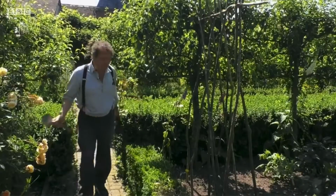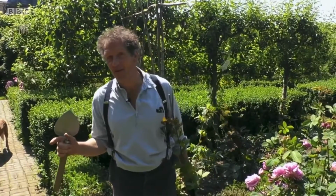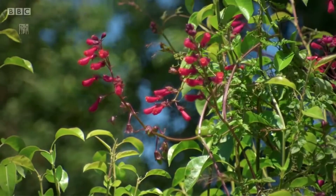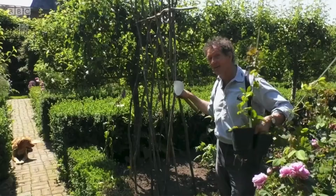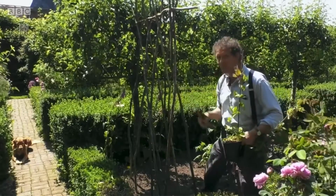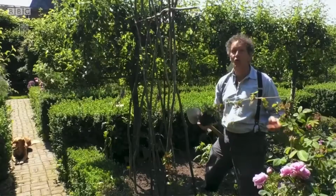Of course, Carol is absolutely right that climbers transform any garden, and the great thing about them is that it doesn't matter how tall they grow, they only take up the space of their footprint. So even the smallest garden can have dramatic climbers. And I've got a couple of climbers here that I want to put up this support. And these are special for 2 reasons. One, because they are a tropical plant.